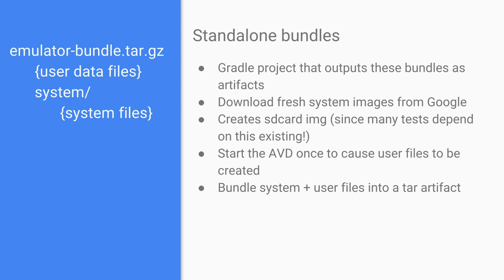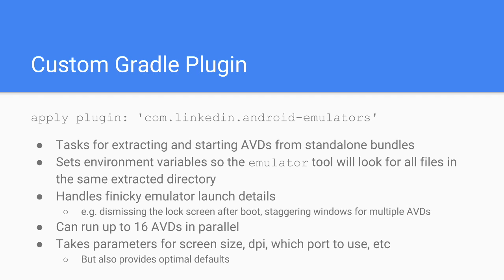Then the artifacts of this Gradle project are those bundles, one for each API level that we want to support. Now that's all well and good, but we also need a way to extract and run those bundles. So we created a custom Gradle plugin that has tasks for extracting and starting these emulator bundles.